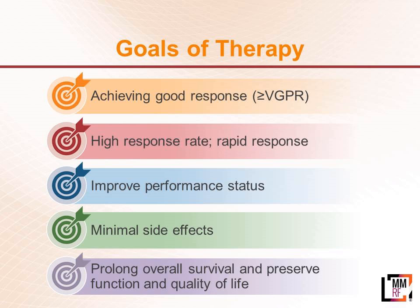Then the second thing is how fast we get to the response. Now again, we don't have to get it within 1 or 2 cycles, but we're trying to get you to the best response as soon as possible. And again, putting drugs together gets us to that best response. So 3 drugs, and in the future 4 drug combinations, usually gets us to attack the cancer cells in different ways so that they kill them much faster and you get to this best response faster.